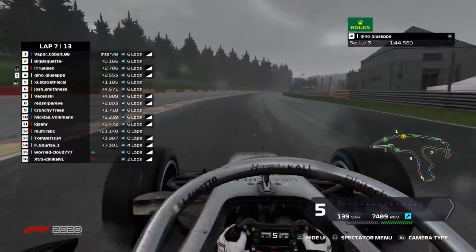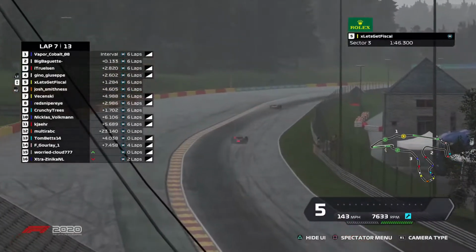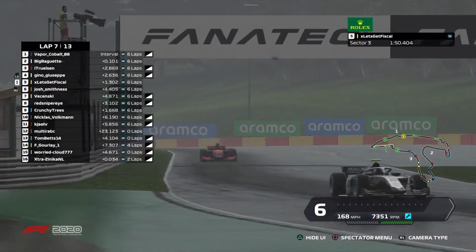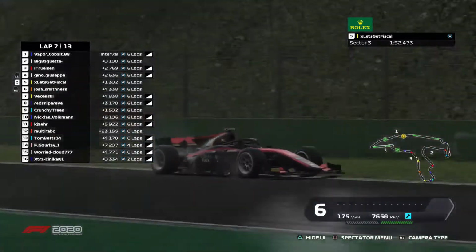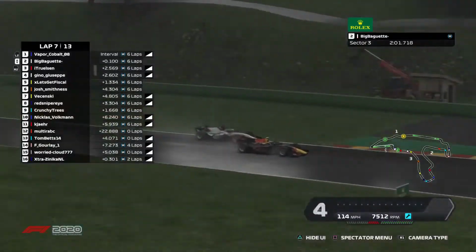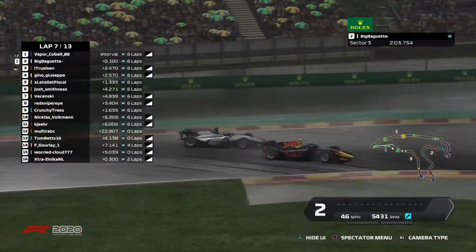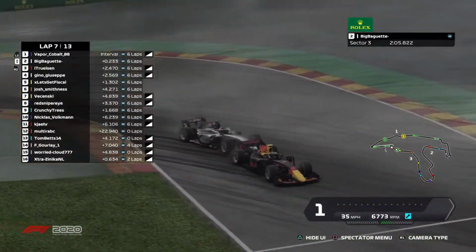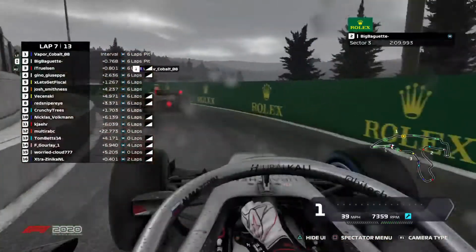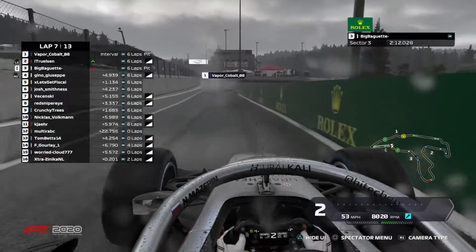Couldn't quite tell if Let's Get Fiscal took any damage on that attempted pass. I don't think he did. It looks like he's, yeah, still solid wing-wise, as you can see there. No damage for Let's Get Fiscal, so I'm not sure what has cost him the pace. But going back up to Big Baguette and Vapor Cobalt, these guys are back just side by side as they both head into the pits. So it could be very interesting.